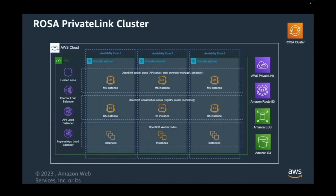Tejasvi, we've discussed this quite prevalently, where you've observed the most common implementation is a private link cluster. Quickly run us through what is private link and how does it manifest? What are the core building blocks inside an AWS account? And then we'll go into HCP.